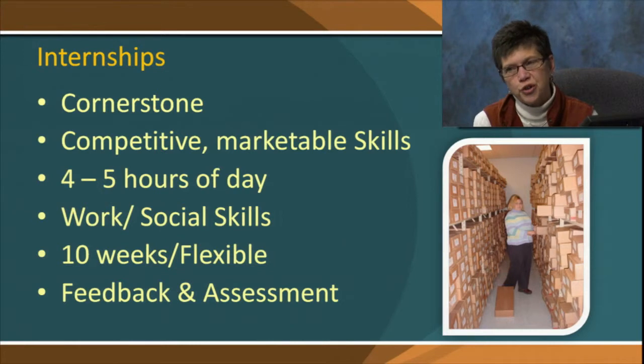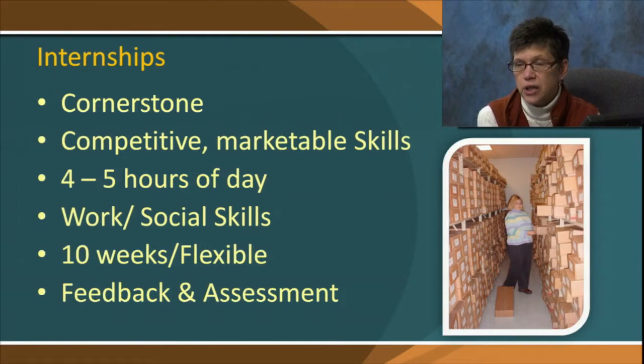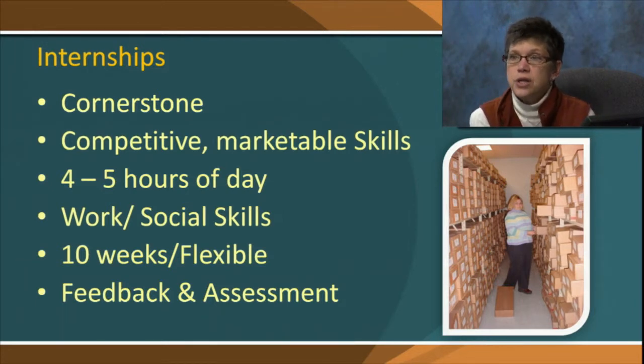Internships are the cornerstone of Project SEARCH. It is what makes us different. The fact that students are on average on those internships 5 hours every day of the week, that they are spending 25 hours a week at those internships, and that they're embedded and immersed in the work.